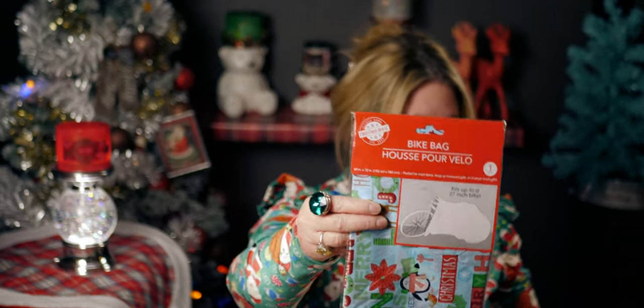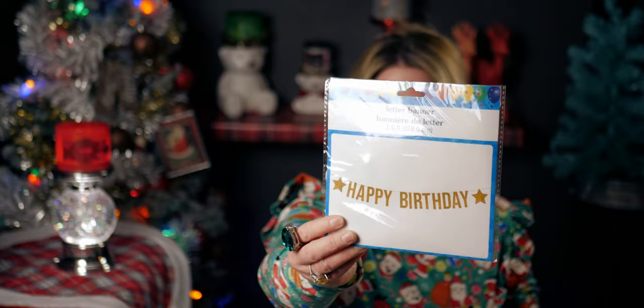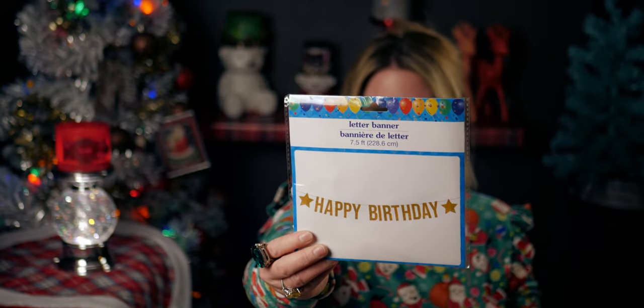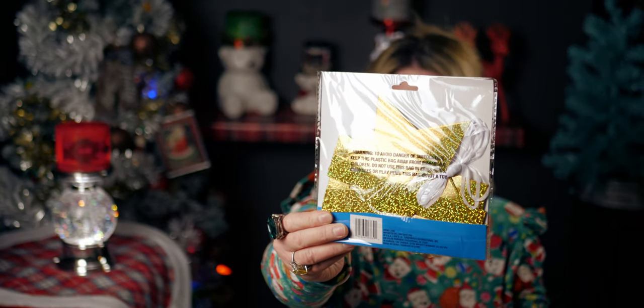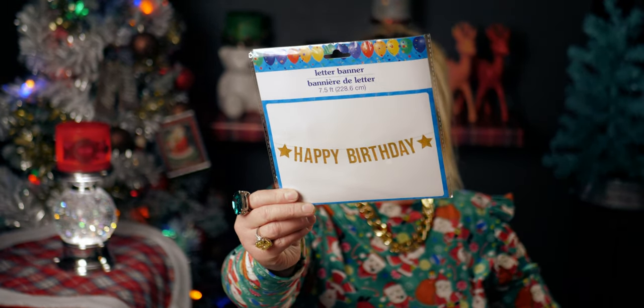Then I also got this happy birthday sign. I thought this was really cute. I haven't seen these there before. And I have a June baby coming up. My daughter Macy is born in June. So there's what it looks like on the back. And I just think it's really cute with the stars. It's just adorable. So they had some new birthday items.